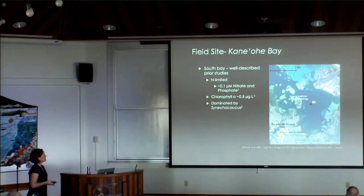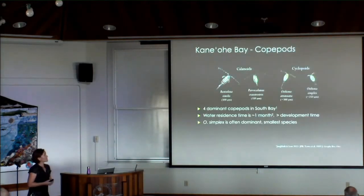We know that it is usually nitrogen limited. The chlorophyll a levels tend to be low, around 0.5 micrograms per liter, and the phytoplankton community is dominated by small phytoplankton. In this part of the bay, there are four dominant species of copepods, two calanoids and two cyclopoids: Bestiolina similis and Parvocalanus crassirostris, as I said before, and then two cyclopoids, Oithona attenuata and Oithona simplex. And Oithona simplex, even though it's the smallest species, is the most abundant by far out of all of these species.